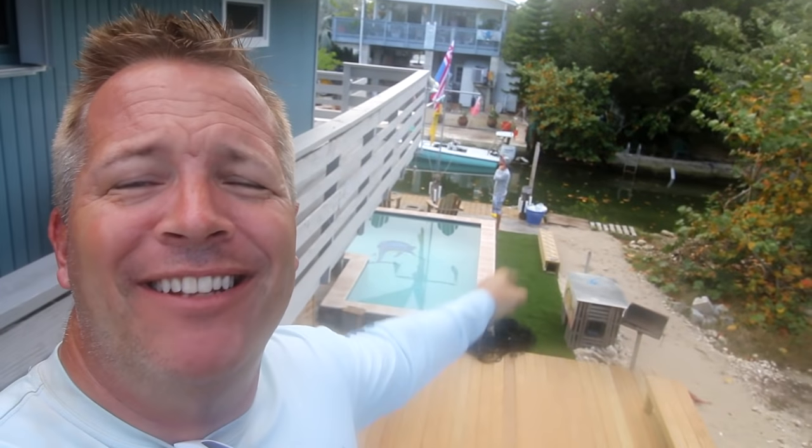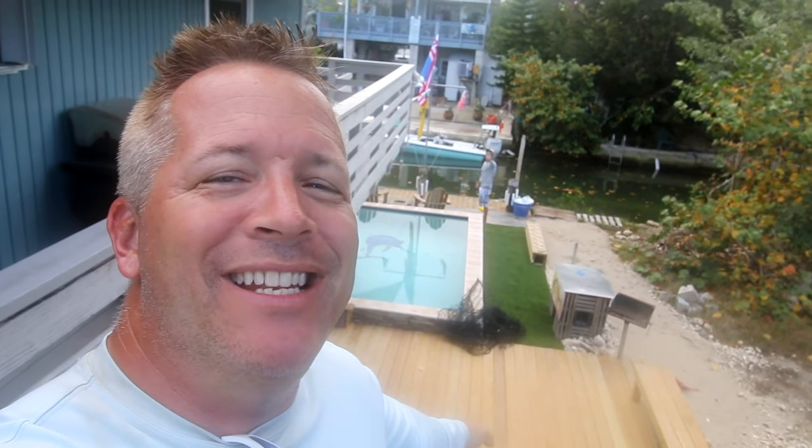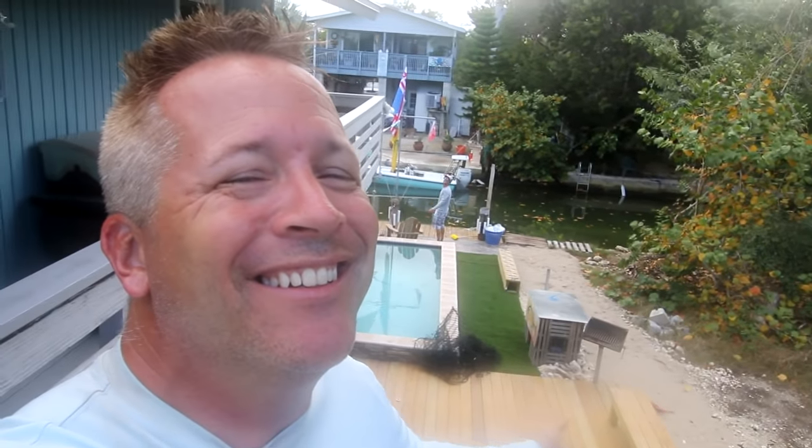Yeah, it's beautiful out here today in Big Pine. This is Captain Kevin. He's trying to take a picture of some wind and some flag, but he's not having any luck. No wind.